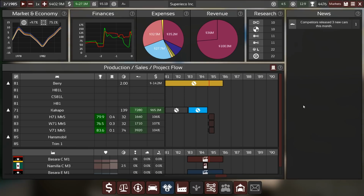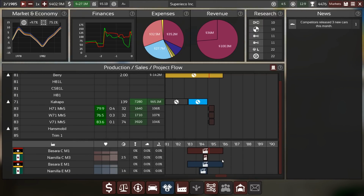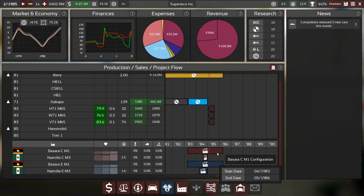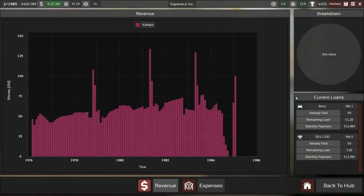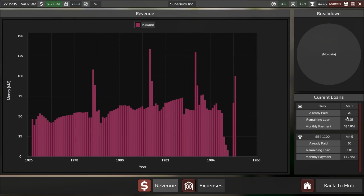And Superieco Incorporated with Dr. Diplom-Ingenieur Hand-Dieter Krause. Yes. Also, we are just about to get our new factory live with a massive new loan that we have taken on, and that is a little scary. Well, here. There you see it, already paid 0. Outstanding 1.2 billion and 1 billion. Per month, that is 27k?